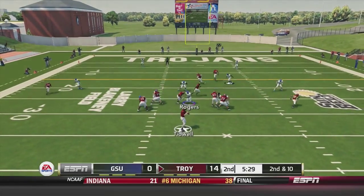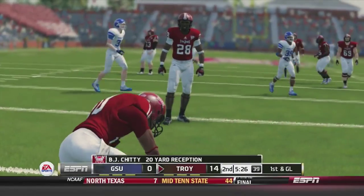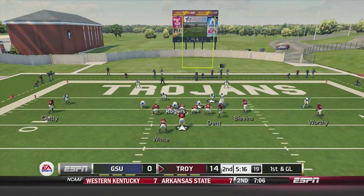Tidwell in the shotgun, back to pass. He's going to fire deep over the middle, caught by Chitty, and that one is caught down at the 5-yard line, a 20-yard reception. First and goal.